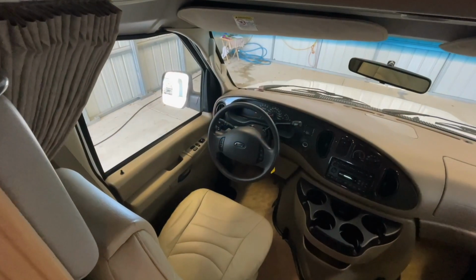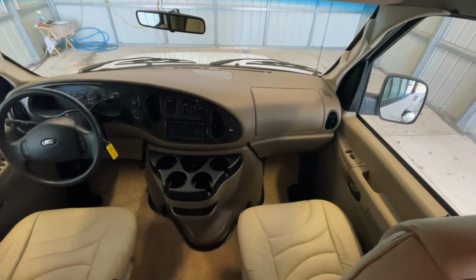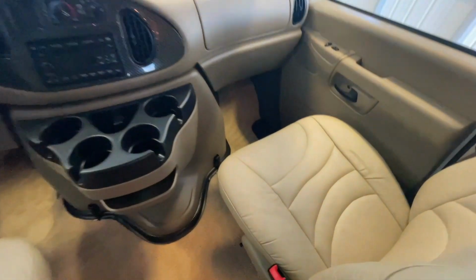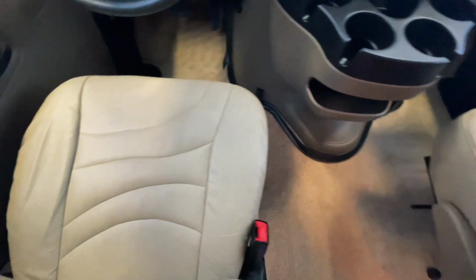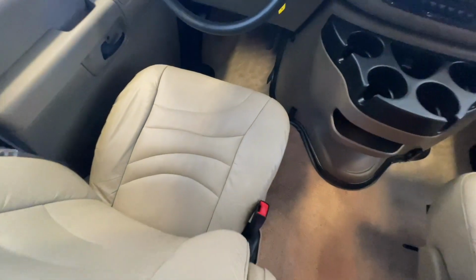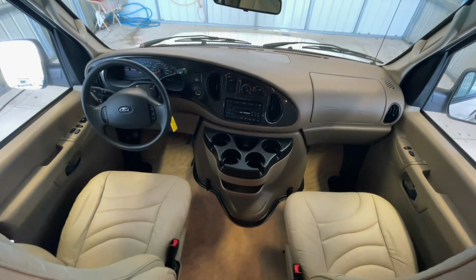Up here in the cabin area, we have power windows, power locks, power mirrors, tilt, cruise, CD player. Got very clean front seats, clean front carpet. No signs of smoking. It's tough to say for sure, as some people's noses are more sensitive. The cigarette lighter is unused, and I don't notice any funny smells in here.